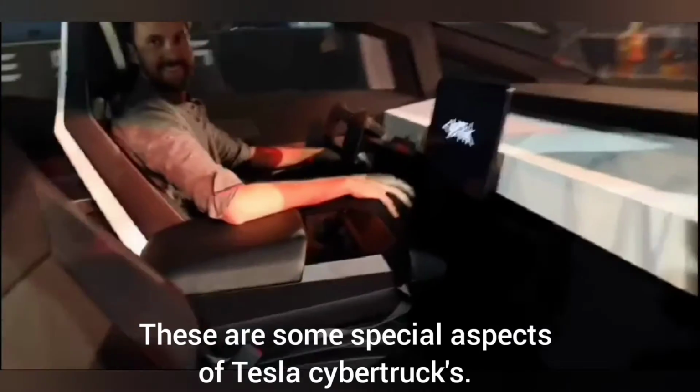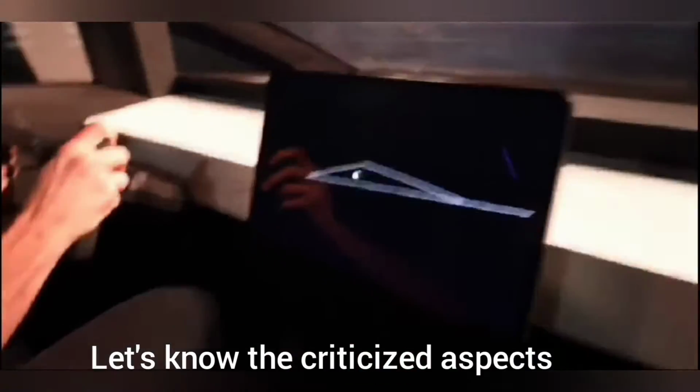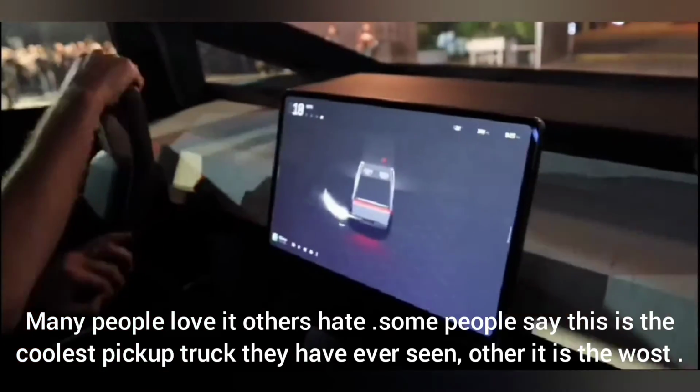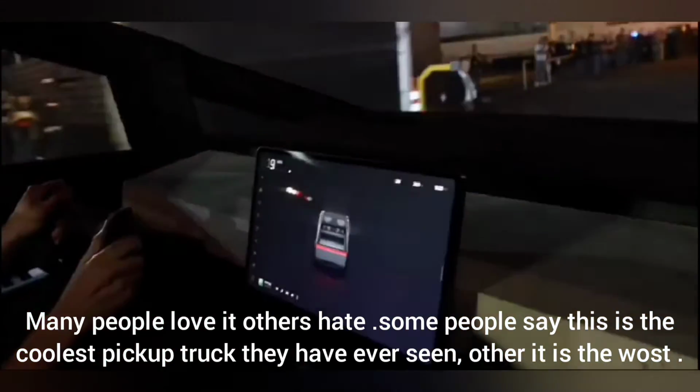These are some special aspects of Tesla's Cybertruck. Let's know the key aspects. Many people love it, others hate it. Some people say this is the coolest pickup truck they have ever seen. Others say it is the worst.